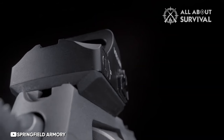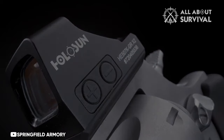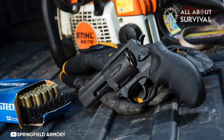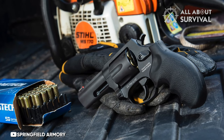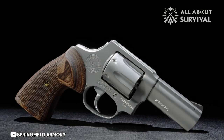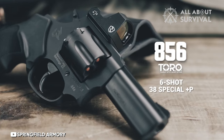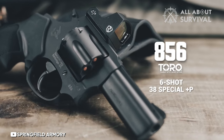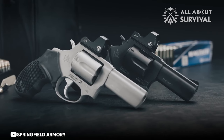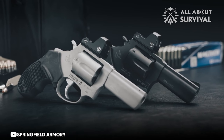This innovative revolver boasts a 3-inch barrel and a 6-round capacity for plus-P ammunition. Size-wise, it sits comfortably between the smaller J-frame and the larger K-frame revolvers from Smith & Wesson, making it an excellent everyday carry option. The Taurus 856 Toro is not just practical for daily carry, but also excels in both training scenarios and as a reliable home defense firearm. The combination of its 3-inch barrel and compact frame strikes a perfect harmony between shooting comfort and carrying convenience.